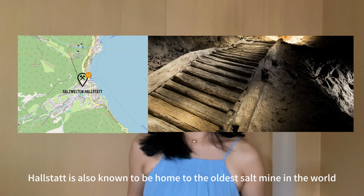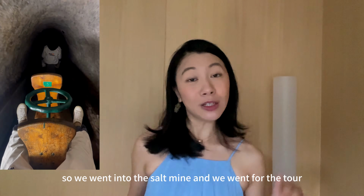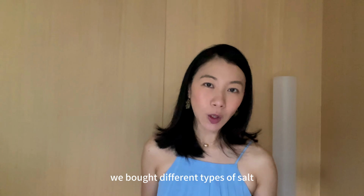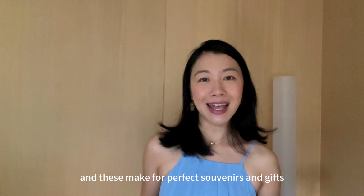Hallstatt is also known to be home to the oldest salt mine in the world. So we went into the salt mine and we went for the tour, and it was a really good experience. I highly recommend it. We bought different types of salt, like pink salt and the one with spices, and these make for perfect souvenirs and gifts.